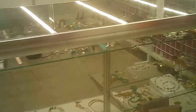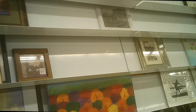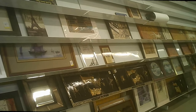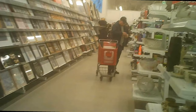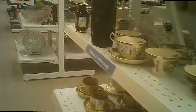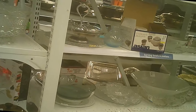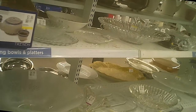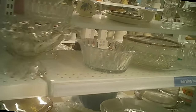Some stores, they actually get enough of the costume jewelry, they'll just bag it or jar it. And then they have the artwork along the wall there. Beside the artwork wall, there's the collections of the glass, ceramics, pots, so on and so forth. There were people in the store. It was fairly busy, so I didn't necessarily get to do every single aisle the way I'd like to.